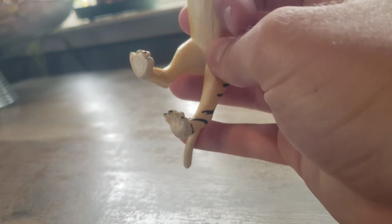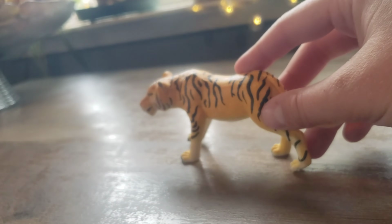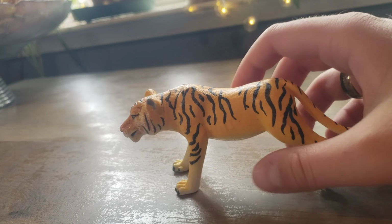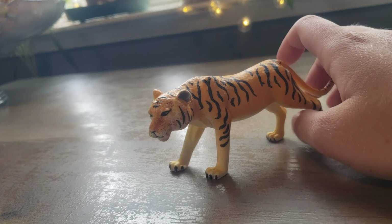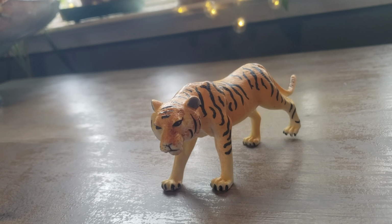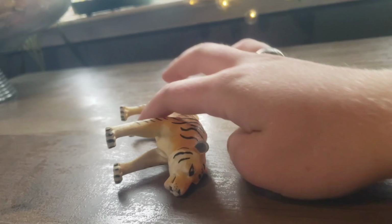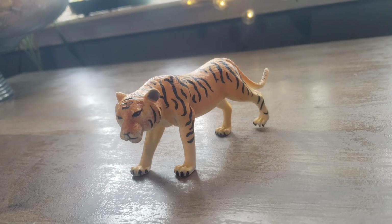Mine has an issue. Look at the back claw. It's weird, and it lifts off the ground. I don't know if they're all like that or if mine just has an issue. But Terra, it's definitely not a great brand, but you know what? If it just had some fur detail in the clay, it would be a pretty good tiger. Not gonna lie, it would be pretty good. But I will still use this one. It's still good. But yeah, there we go.